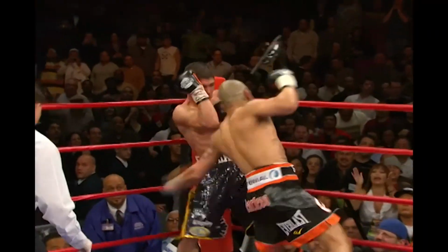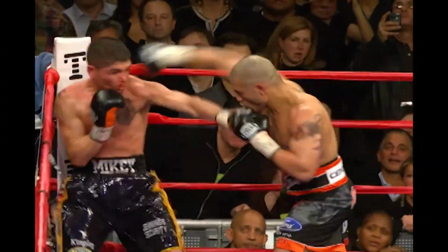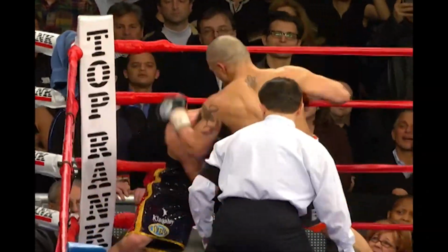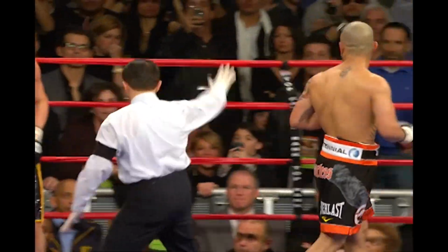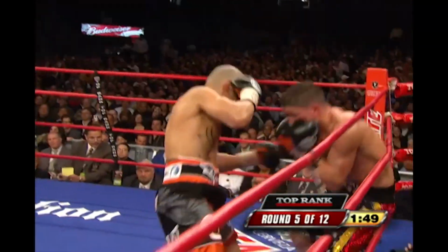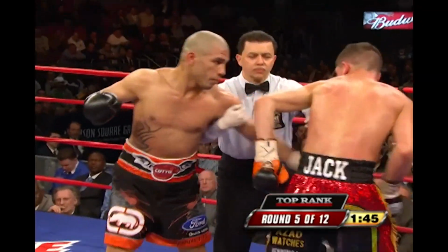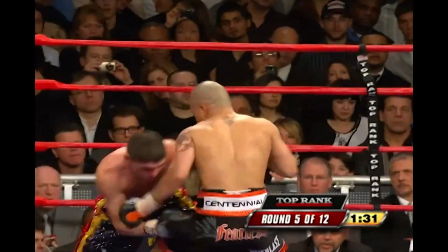And here we take a look. He's now in the southpaw stance. The natural lefty has gone to his A material. Jennings just trying to hold on. And now trying to survive here. And one place he can't be is against those ropes. So he's looking to make it five tonight here against Jennings.